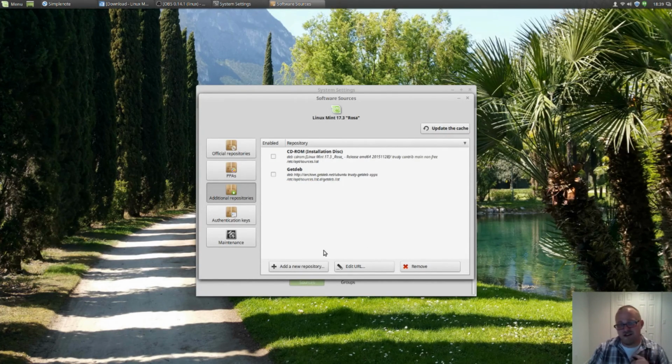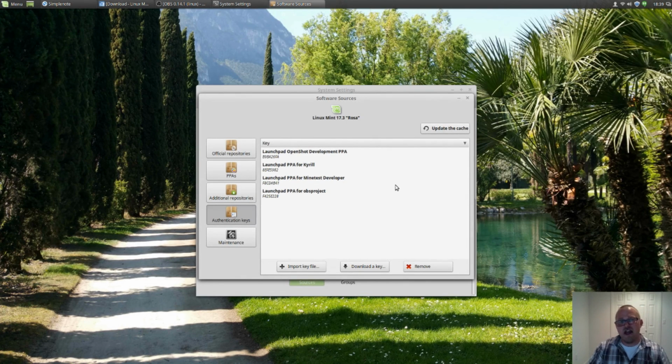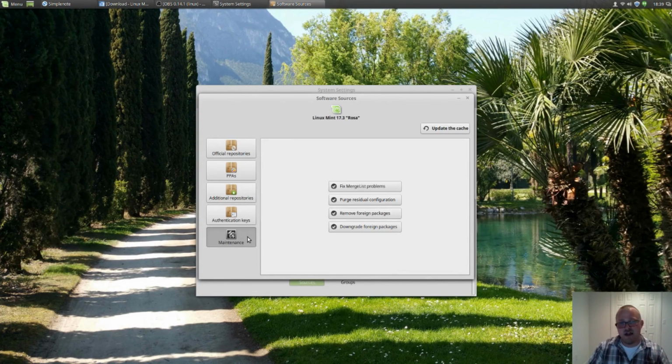Additional repositories. I can add repositories here. If you've ever tried to set something up and you see the deb, HTTP, and you're adding a repository with the echo or whatever it is, you can just do it here. Authentication keys. These are very important authentication keys. You get them with your PPAs, and believe it or not, you can set them up with your repositories. And maintenance: fix merge list problems, purge residual configurations, remove foreign packages, downgrade foreign packages.